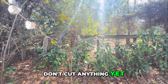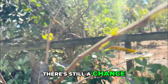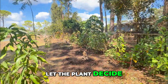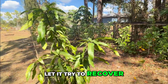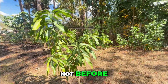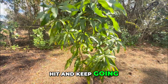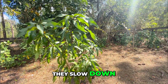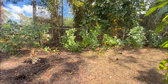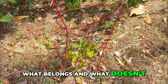Don't cut anything yet. This is important. If the stem is still green, there's still a chance, even if everything above it looks gone. Let the plant decide. Let it try to recover. Wait for the rain cycle to return, then make your decision, not before. Some species take the hit and keep going. They drop leaves, they slow down, but they survive. Others won't. And over time, your garden teaches you what belongs and what doesn't.